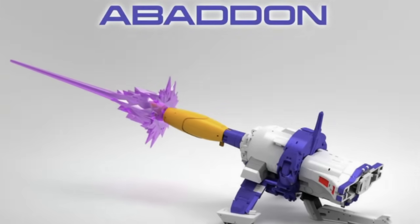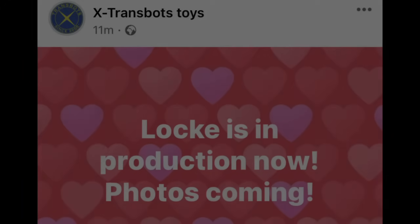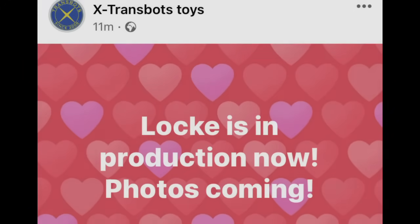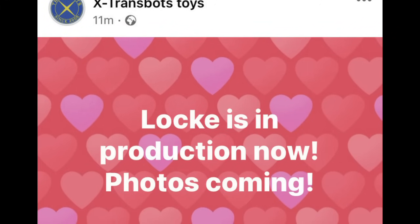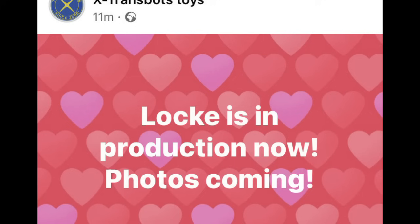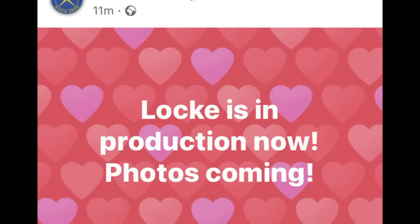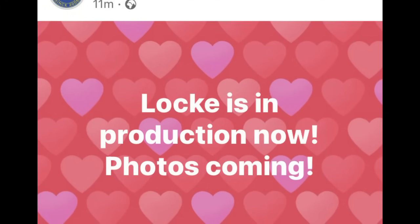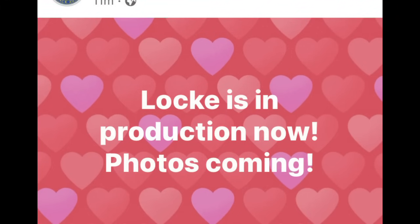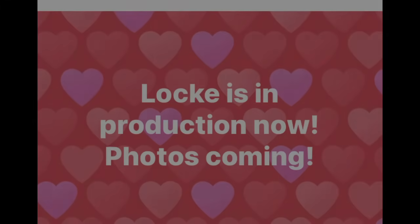We finally got a little bit more news on Locke, and Locke is in production. Photos coming soon, so hopefully we should get some photos in the next couple of weeks. As I've said before, all my pre-orders are on hold with XTB until I see what comes of this figure. Fingers crossed this will get them back on track. Good luck to XTB. I know I've given them a lot of grief over the last year or so, but yeah, they were one of my favorite companies until the Locke debacle and the trailer debacle, so let's hope that they can pick themselves up coming this year.